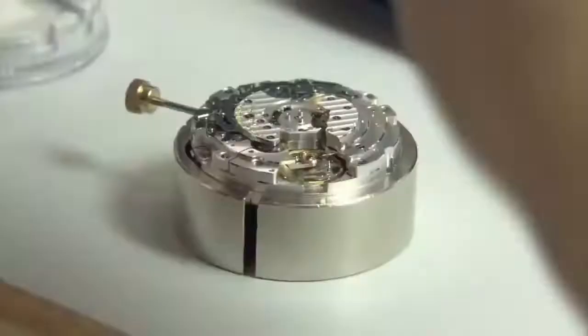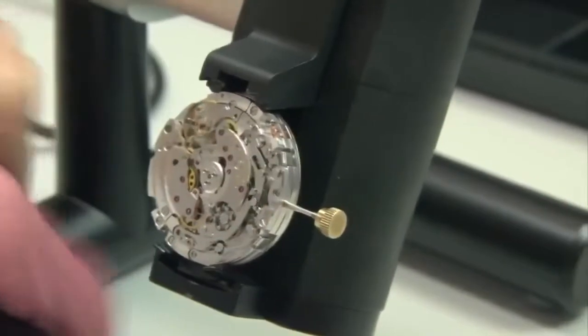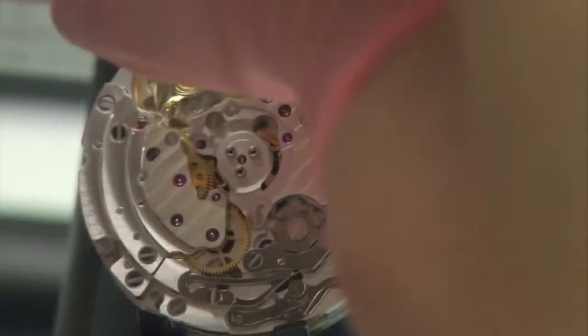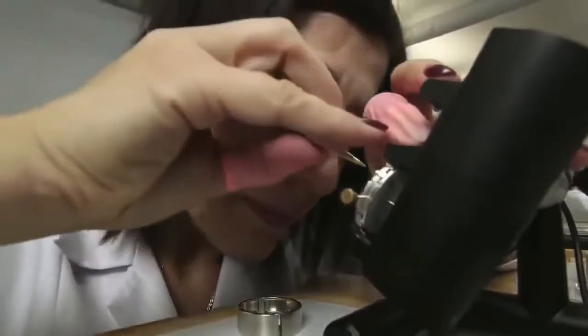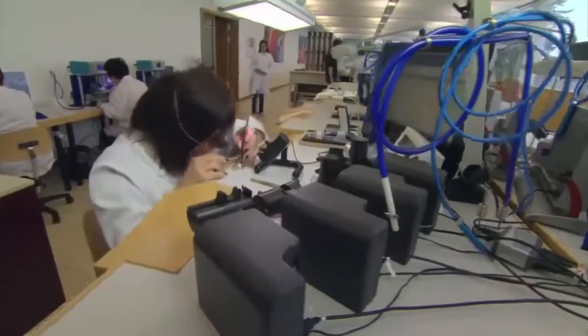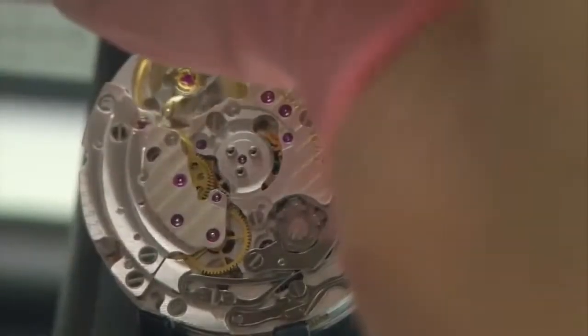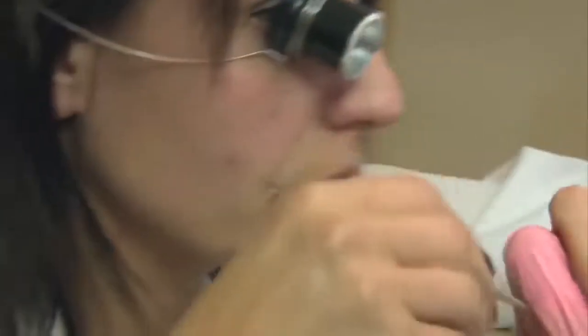Now, at the end of the assembly line, a final touch so important, the entire building is named after it. Chronometry, the science of measuring time. Watchmaker Fatima Pereira ensures the accuracy of the watch by carefully adjusting the rate of the balance wheel. She does this by lengthening or shortening the hairspring and removing tiny amounts of material from the balance wheel. A final touch that will guarantee that you have the right time every day.